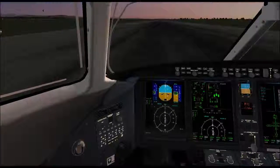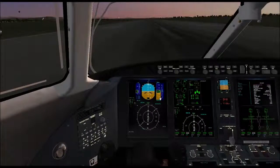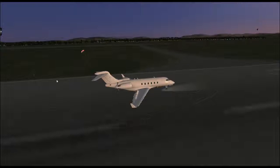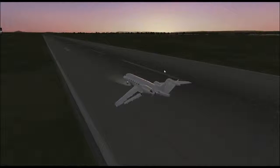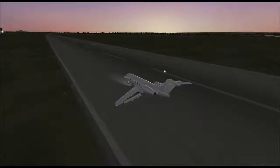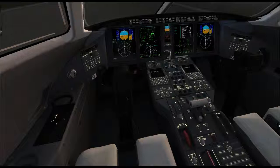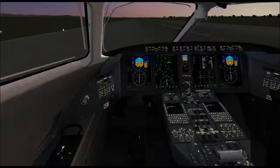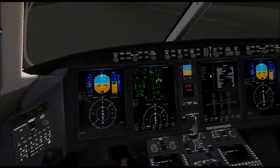There we go. Spoilers out. Reverse. Full reverse. Let's have a look at the reverser animations. They're pretty okay. That's the turn off to our parking. I could stop the aircraft drastically quicker, but I don't really feel the need to right now. Spoilers in, reverse is disarmed. Okay. There we go. Spoilers away. See, I was saying about the speed. We're doing 50 knots then, and when I put the spoilers away, we're down to a taxi speed.